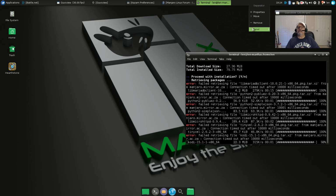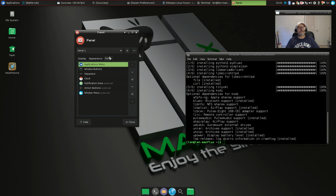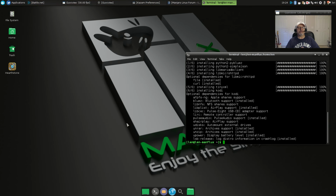So you're going to click again, panel preferences, you're going to go to items. You see the Whisker menu at the bottom? Okay, the bottom is the right hand side. So if you click on Whisker menu and then use this arrow, you're going to see this move across the screen, and it will get over here. As you can see, it's just moving across, and now it's where I want it to be. Now you have a choice of leaving both menus or just keeping the Whisker menu.